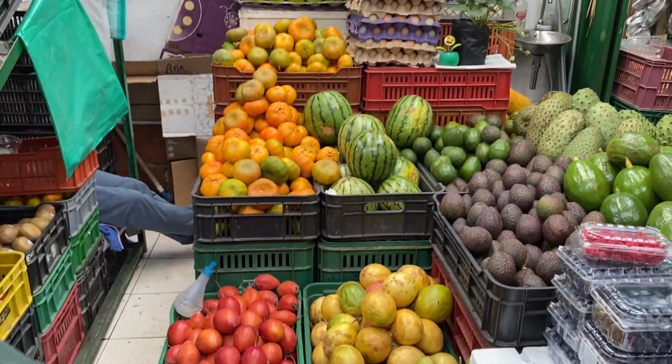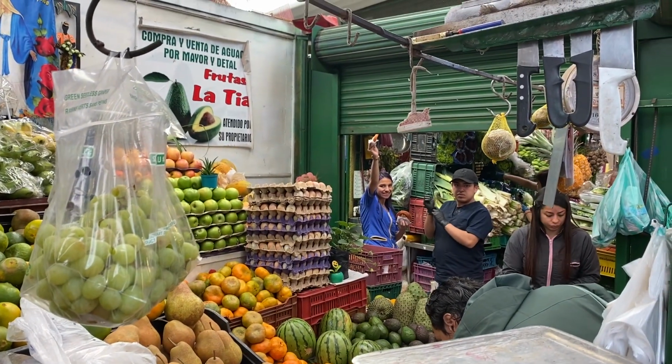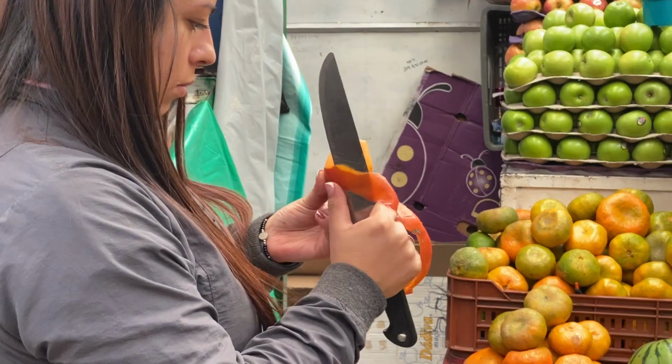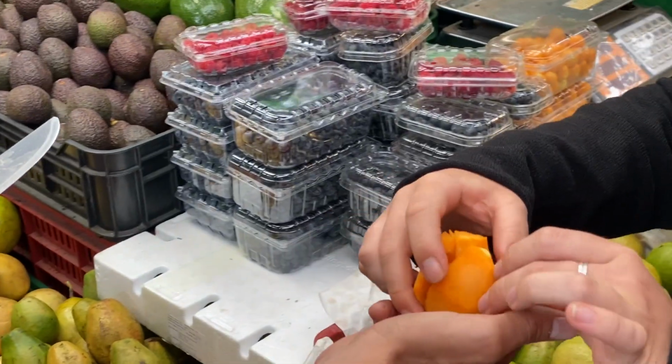This one is super interesting. It's tomate de árbol, isn't it? I've never eaten one like this, but she told me, yeah, of course you can bite into it. So we will try one. I think I've never eaten it raw either. So this is called tomate de árbol, tomato tree, and it does look a bit like tomato inside, but it's very different. It is a fruit, a bit sourish but soft, not too sour. It's actually very good.